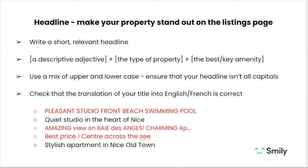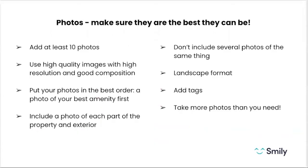So then we'll move on from the headline to the photos, which are another really key element in making your listing stand out and attracting guests to your property. So make sure your photos are the best they can be. Add at least 10 photos. Use high quality images with high resolution and good composition. Having good quality images will really make a big difference over having poor quality or poorly put together photos.